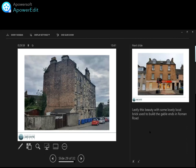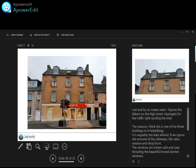Again, using the complete palette of materials available. So brick here used, it was produced locally, and blonde sandstone, another tenement again on Roman Road. This is possibly my favorite building in Inverkeithing. The traffic light spoils this photo a little bit, but there's nothing I can do about that.